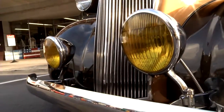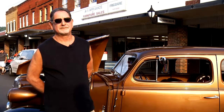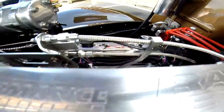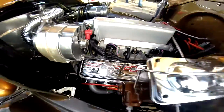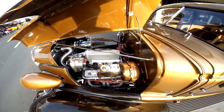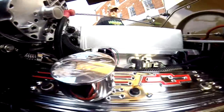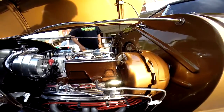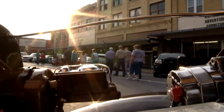Now that it's fixed up, what does he do with it? It's a show car, a driver car. The engine I had in there, I wasn't all that satisfied with it. Well, it's just something you want to change. Power, I wanted a fuelie. Fuel injection is a thing now.